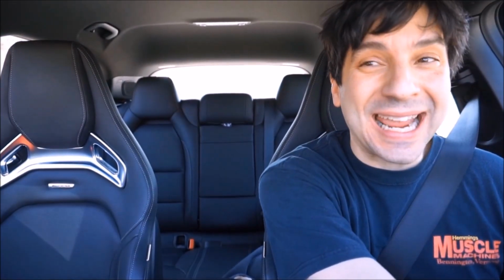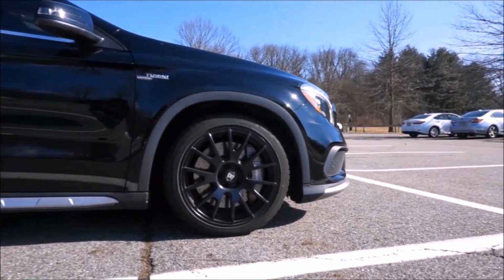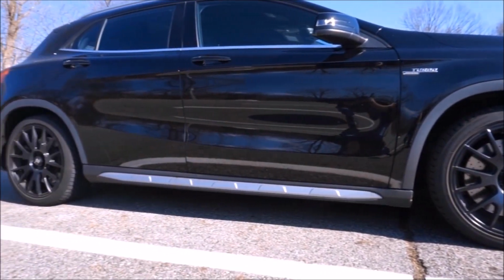So it is time for our 18-month review of my GLA 45 AMG. This is a 2015 model. Forgive these bumpy roads. We've done a 6-month review, a 12-month review, and now an 18-month review. So I have 12,476 miles.